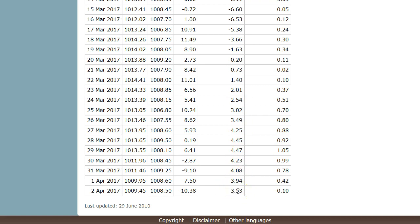Maybe we're starting to move towards the active phase of the MJO. The 90-day running average, suggesting either El Niño or La Niña, is dead neutral, minus 1/10 of a point, which is as neutral as you can get. So atmospherically, according to this index, La Niña is gone.